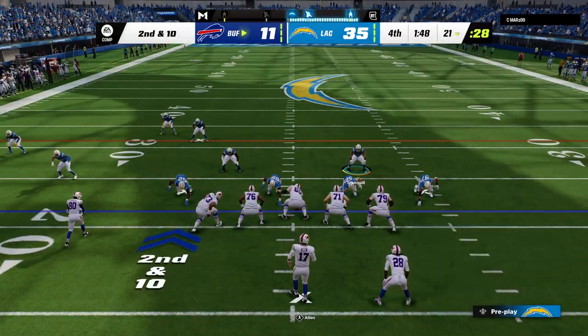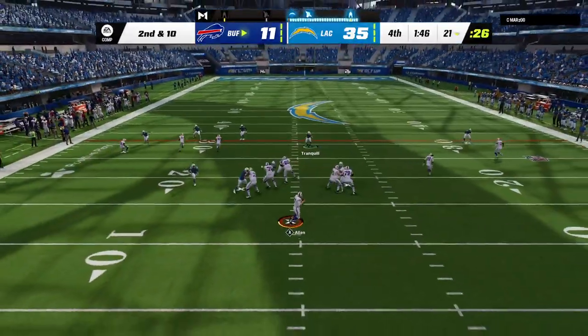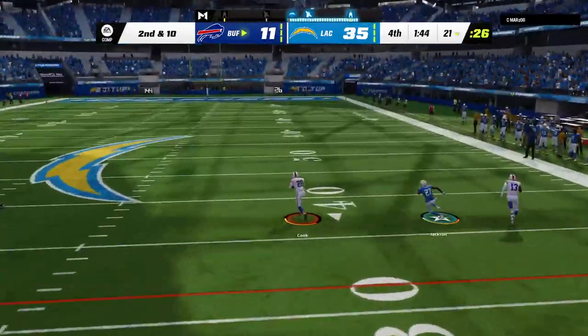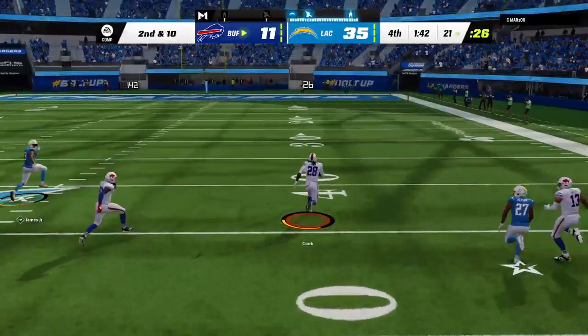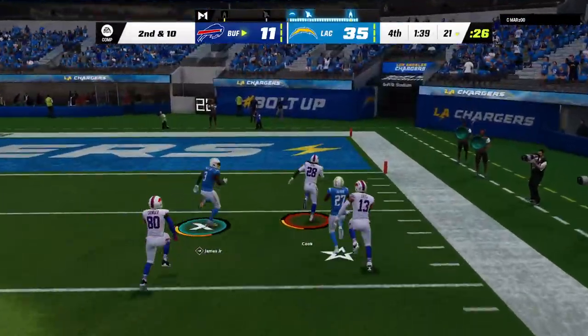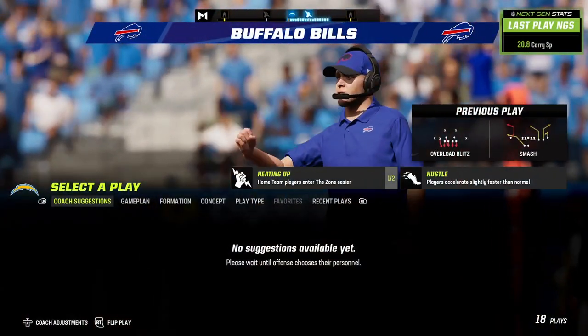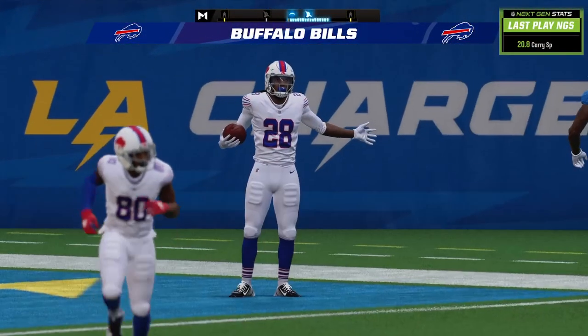So after the incompletion on first, now second and 10. From the gun, it's Allen. And this is Cook with a grab. Finding room at midfield. Loose inside the 30. Inside the 10. And all the way home for a Bills touchdown.